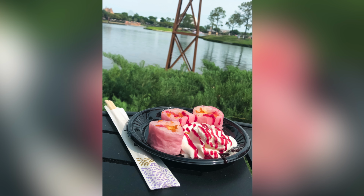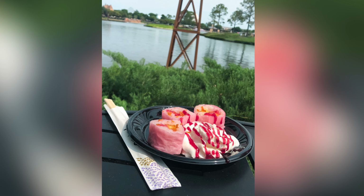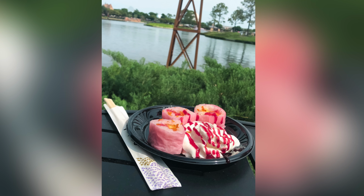And of course, we went to Japan and got the classic Frushi from the Hanami. Frushi includes fresh pineapple, strawberry, and melon rolled with coconut rice, sprinkled with toasted coconut, whipped cream, and raspberry sauce on the side. It is seriously the best Japanese dessert I have ever had. I've gotten it from the Flower and Garden before, and I knew I wanted to get it again because it was that good.